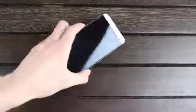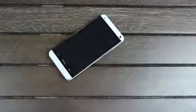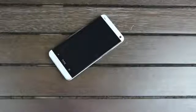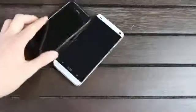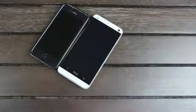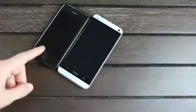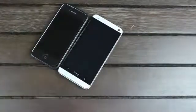All right, and to wrap up this video, let's go ahead and just look at the smartphone itself, the HTC One with its incredible 4.7-inch 1080p display. Let me go ahead and get my iPhone really quick just to compare the size. All right, here's my iPhone 5 with a 4-inch display. As you can see, it's significantly smaller than the HTC One, or rather the HTC One is significantly bigger than the iPhone 5 with its 4-inch display.